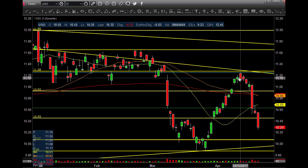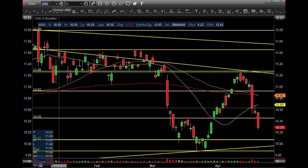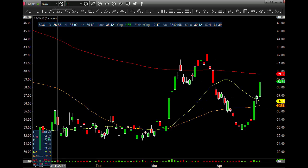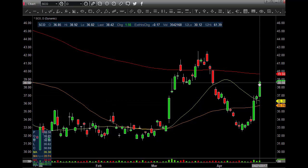I'd have to go back to the trade, but it's on one of these days that we took this thing. So right back down, we had the SCO. Look at the SCO go, guys. We covered half of the half today again. We covered half around 36, and we covered the next half right around 38.60 or something like that.